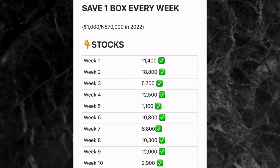Now, your own doesn't have to be $1,000 or 570,000 naira. In case you can't afford to save or invest that amount of money, let's say, for example, your plan is to save like 200,000 naira. You can actually divide 200,000 naira into 52 different amounts. Or if you are just starting now, you can use the remaining weeks of the year and divide. So let's say we have like 30 something weeks of the year. Just divide 200,000 by 30 and just take each amount every week and be saving or investing, whichever one you want.